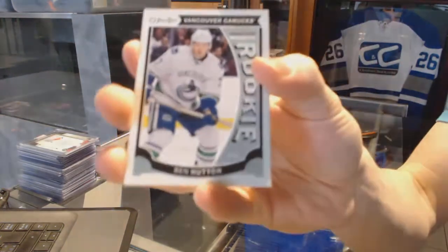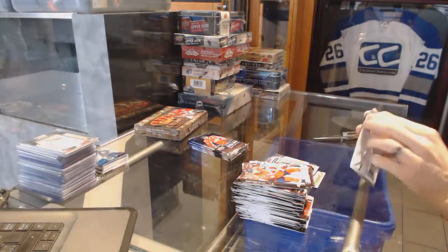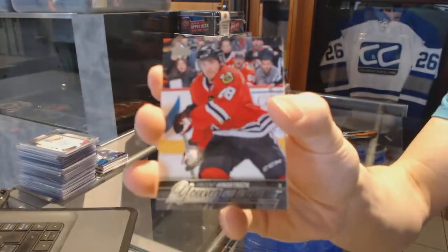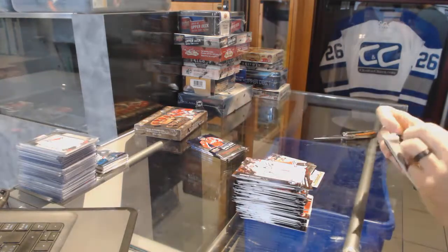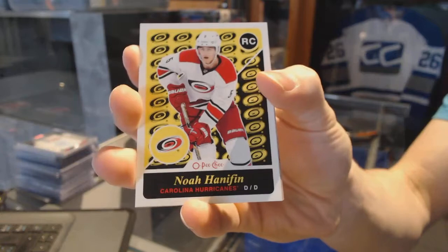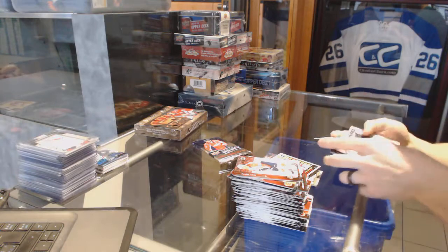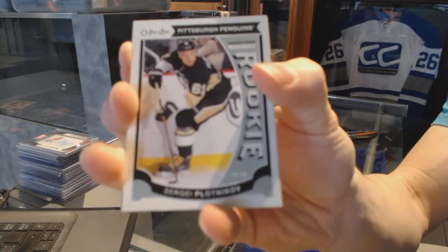OPG rookie for the Vancouver Canucks, Ben Hutton. Young Guns for the Chicago Blackhawks, Vinnie Hinostroza. OPG retro rookie for the Carolina Hurricanes, Noah Hanifin. OPG rookie for the Pittsburgh Penguins, Sergei Plotnikov.